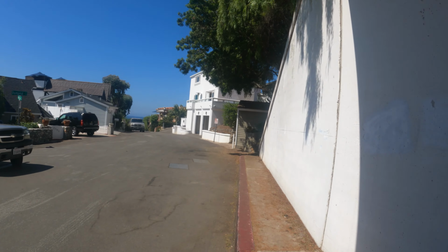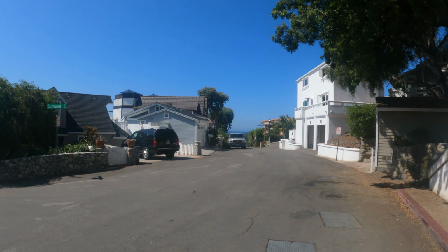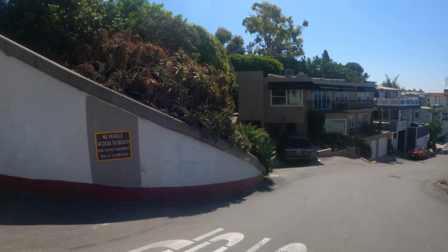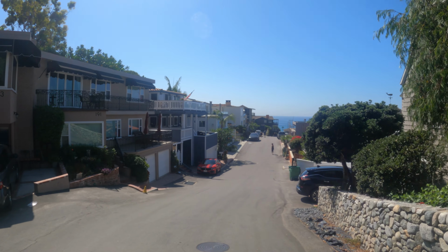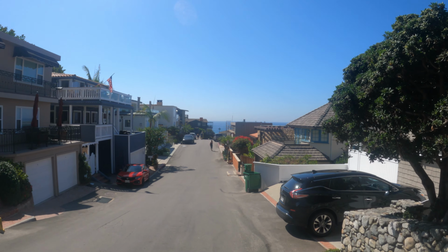It is a hot day today. It's probably like 100 by our house. Yeah, it's supposed to be 97. Yeah, 97 by our house, 80, 85 by the beach. No vehicle access to the beach. Yeah, we're definitely going the right way.